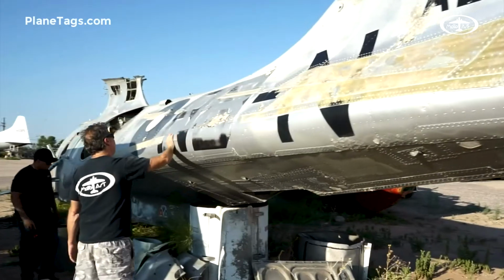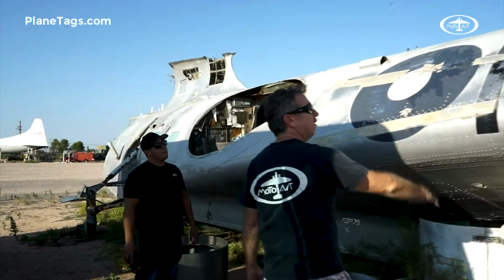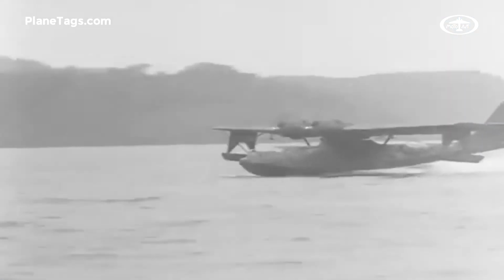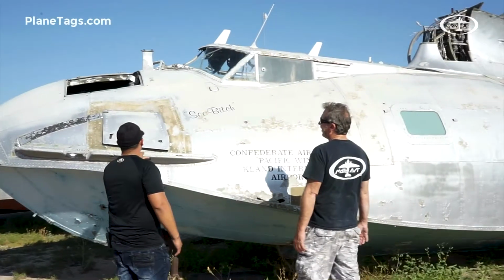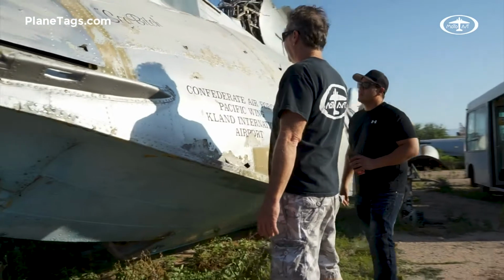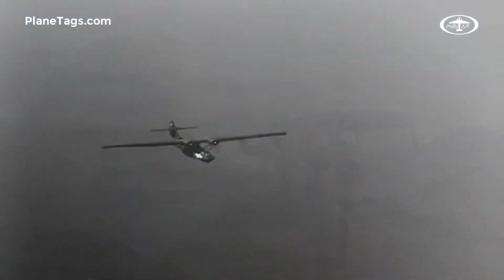Today, we're salvaging a 1944 PBY Catalina that is being offered to us by the Pima Air Museum in Tucson, Arizona. Knowing it was never going to be restored or ever fly again, they reached out to MotoArt with the hope that thousands of people will be able to enjoy the PBY again. Luckily, we have just the idea to make this possible.